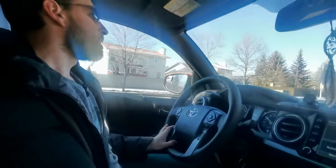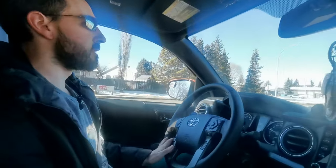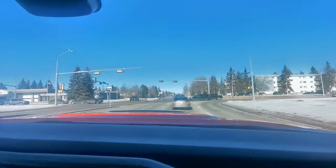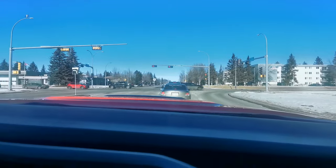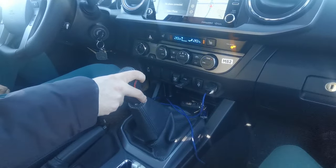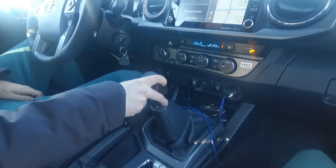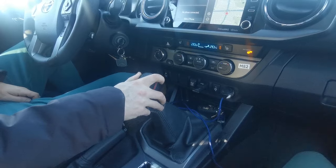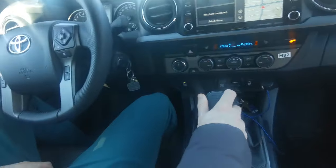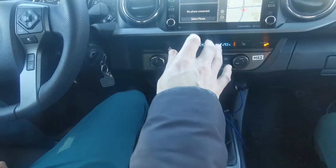And the Manual is great, but it's not great in traffic. It's a very old school manual. Very long throws, long clutch. So yeah, if you run into traffic, it's not a fun vehicle to be in. And it's quite large. Try to park it downtown or in a small parking lot. And when you're just putting around town, it's even worse on fuel.